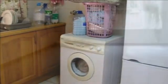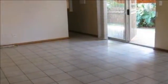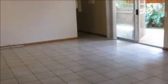The main bedroom is ensuite. The other two bedrooms share a full bathroom. The kitchen is neat with a groceries cupboard and there is also a scullery. There is an open plan dining room and a lounge.